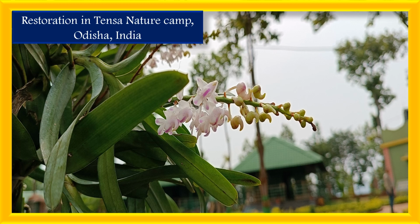Due to its population decreasing, in the particular areas where this orchid is declining at such a rate, we have seen it in less number. So we have collected this orchid from fallen dead trees, or sometimes from mining areas, meaning places that are going to become mining areas. From there we have collected this orchid, and we have restored it in Tensa Nature Camp in Odisha. So that this orchid will not go on declining in the future.